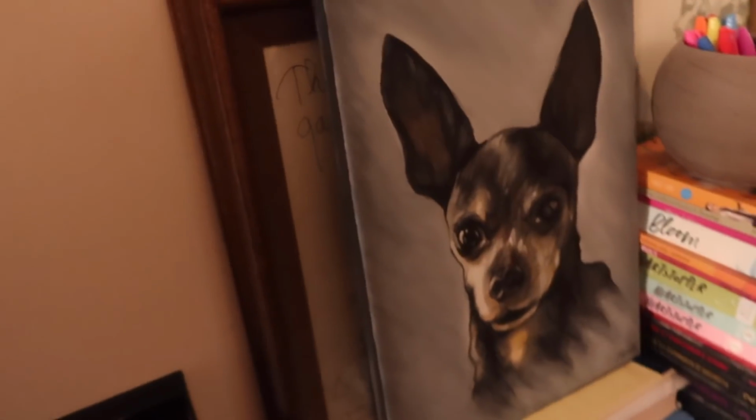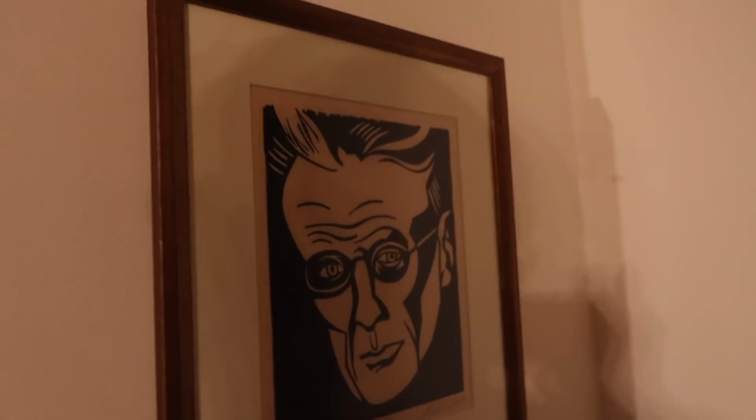And then another picture of Pee-Pee. And then behind here is another J.T. Johnson painting that falls. All of our pictures fall down. And then this is so funny, you guys. I have to show you this.